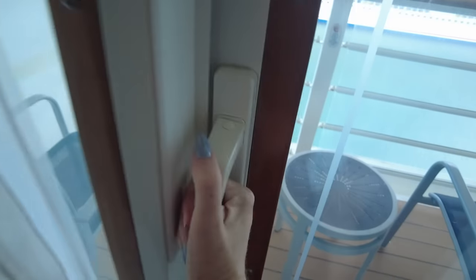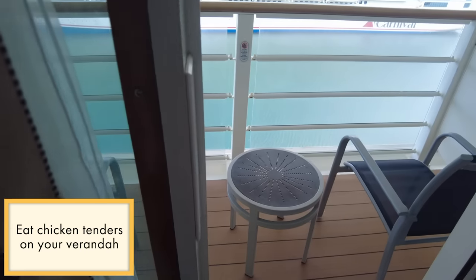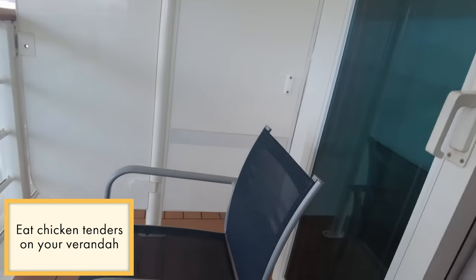See where the bed is messed up from Cassie's bed science. We're heading out onto the veranda. So we are in a veranda category stateroom. There is concierge at the highest, then veranda, then ocean view, and inside. The inside rooms do have a virtual porthole that shows you real-time views, but do not actually have an exterior view. We are in a veranda stateroom this time.